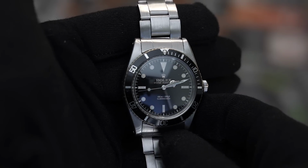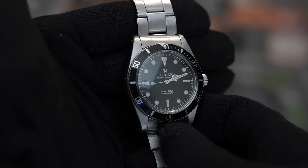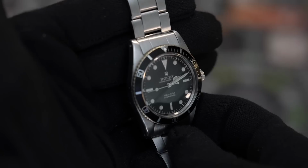The 5508, I believe, came out in like 1956, 57. This is 1958. So they call this the James Bond edition, or James Bond sub, just because he wore one of these in the old school James Bond movies.